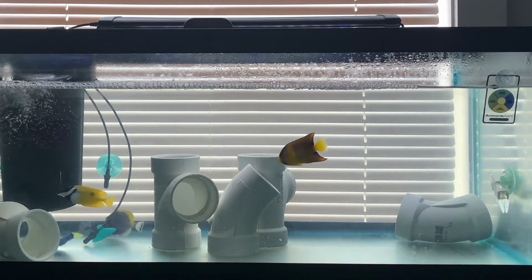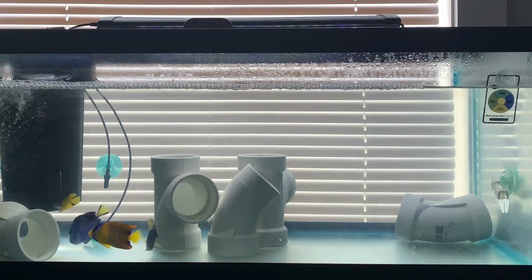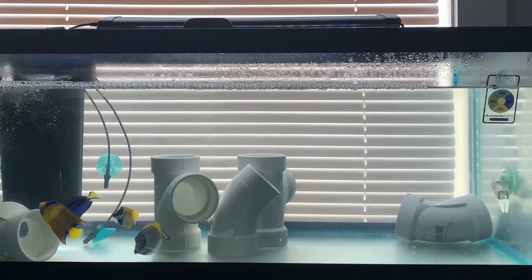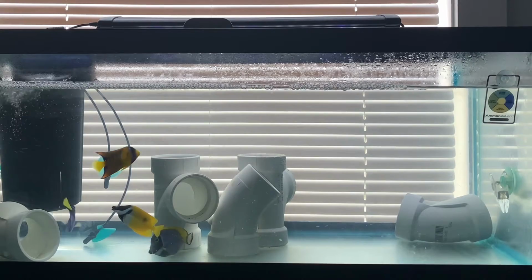Now I know the regular-size angelfish are kind of iffy in a reef tank, but I've seen a couple of them on Instagram and in a couple of YouTube videos, and it's just like with any other fish. You can have a risky purple tang like I got, and you can have a risky angelfish. Just every fish is different.